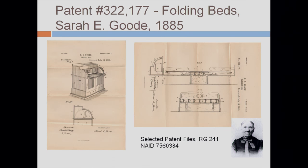So you can see in the first image, in the daytime, the bed stands as a regular working desk. And then at night, you can fold out the compartments, and you'll have a flat bed that you can lay on. And when I saw this patent, I was like, wow, it's IKEA. This could be great in the catalog, especially when I had my first studio apartment. Space is tight, and it's fascinating that she addressed that concern back in 1885.